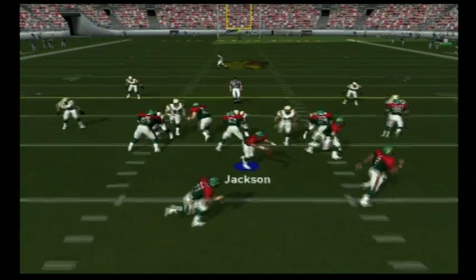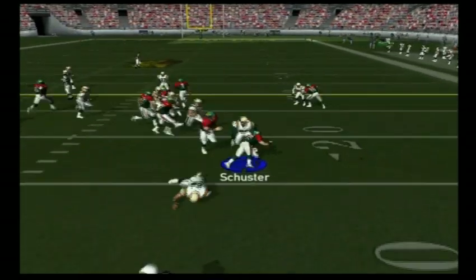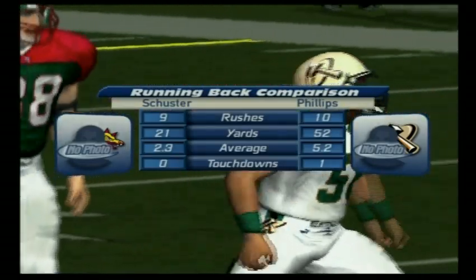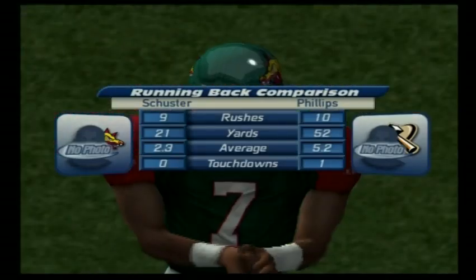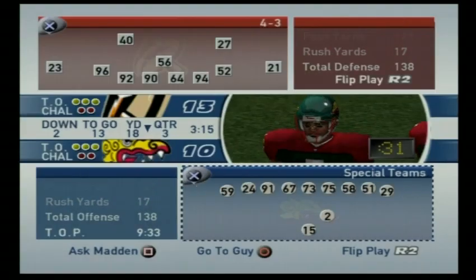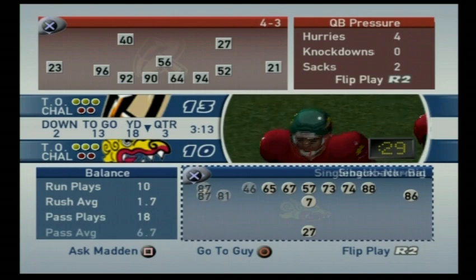Set. Jackson under the center. He gets the toss. Number 56 breaks the play up in the backfield. He was looking to take it outside on that run. Yeah, you talk about containment, that's what you see there. The defensive line containing the offense and making a nice stop.